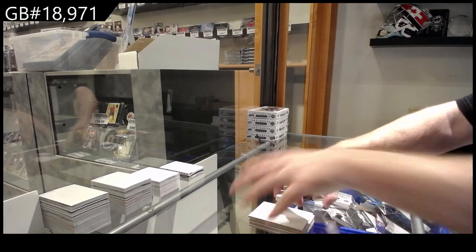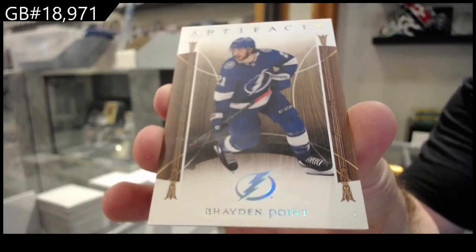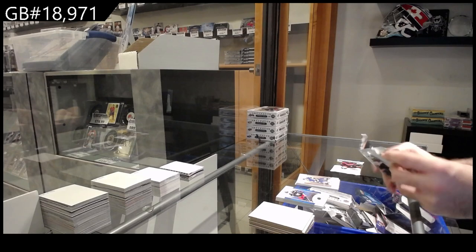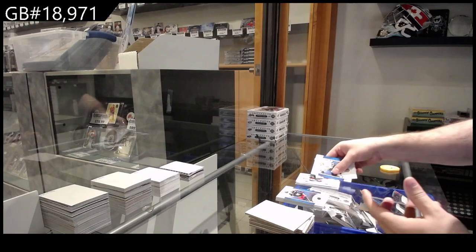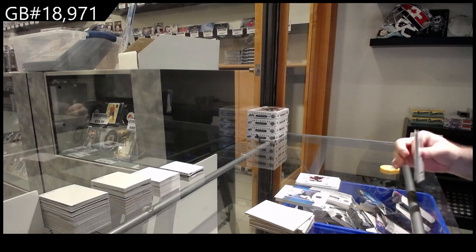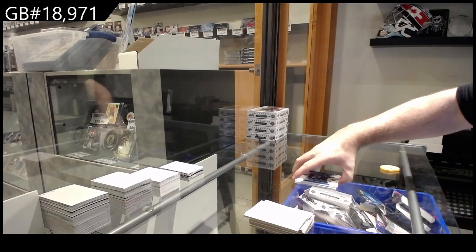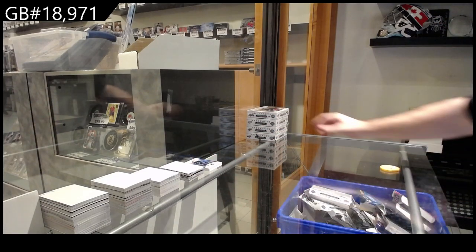We have a wood base parallel, Brayden Point for Tampa Bay. We've got a Sole Guard for Ottawa rookie. And a 75 base parallel, Quinn Hughes. So, yeah.